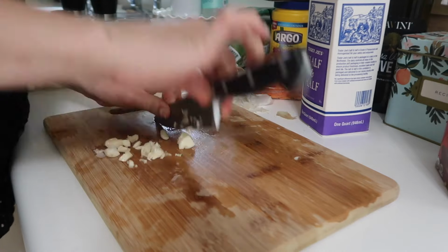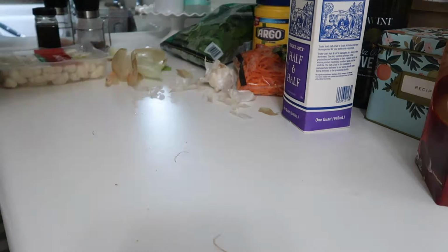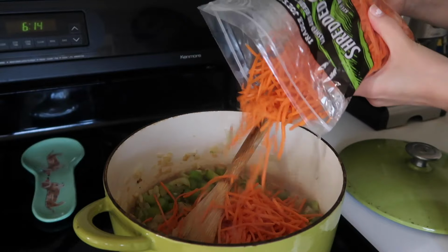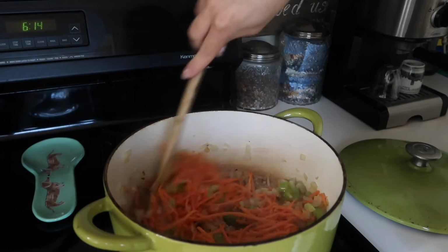I don't like to add the garlic while the veggies are cooking. I like to add it a little bit later when they're almost done, because garlic will burn and become bitter if you cook it too hot or too long. Earlier I forgot to add the shredded carrot to my pot, so I'm just going to do that now, and I'm just going to guess the equivalent of about 1 to 2 carrots.